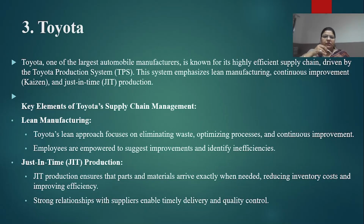Next case study is related to the company Toyota. As we know, it is a very leading automobile manufacturer and is known for its highly efficient supply chain. Driven by the Toyota Production System, this system emphasizes lean manufacturing and continuous improvement, we can say Kaizen, and just-in-time production. The key elements of Toyota supply chain management are lean manufacturing, just-in-time production, and continuous improvement.